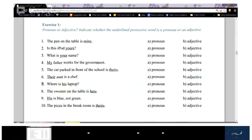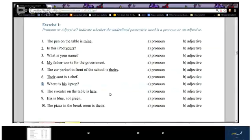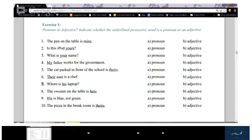Let's go to number 7. And number 7 is for Roseli. Where is his laptop? It is an adjective. Okay. And why is that an adjective?